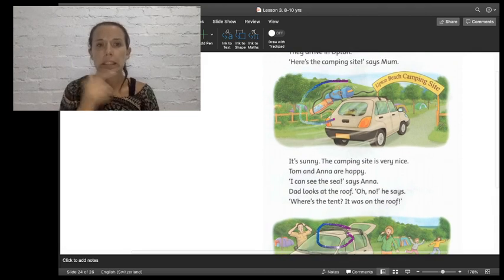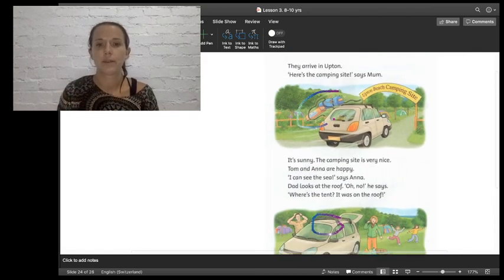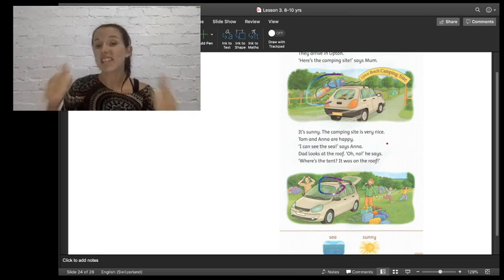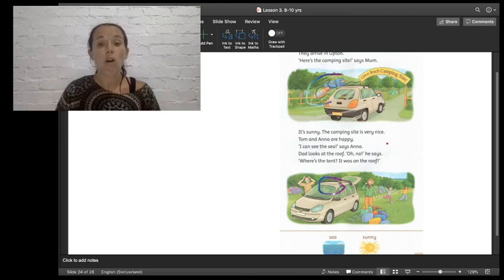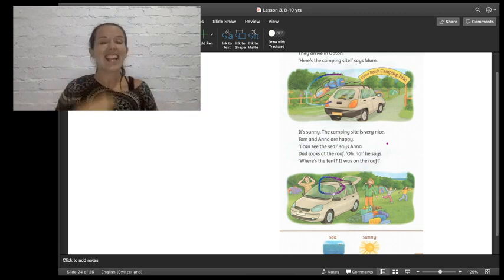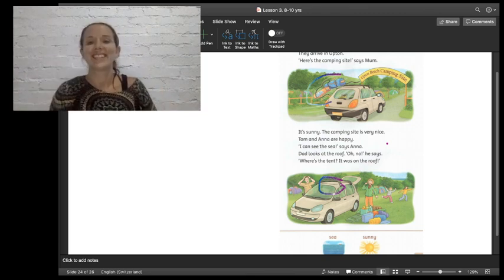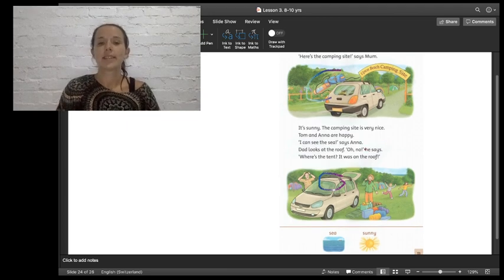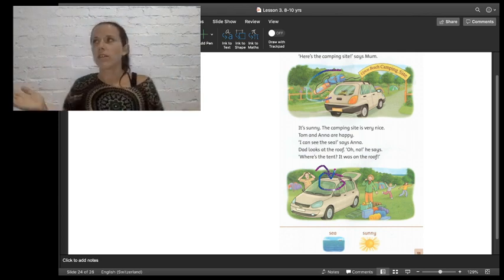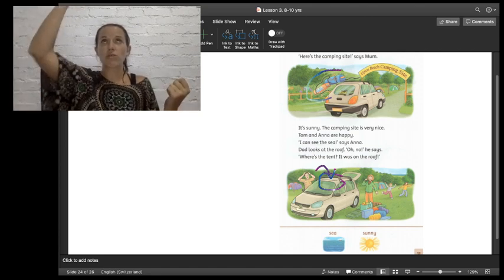Look. It's sunny. The camping site is very nice. Tom and Anna are happy. I can see the sea, says Anna. Dad looks at the roof. Oh no, he says. Where's the tent? It was on the roof.